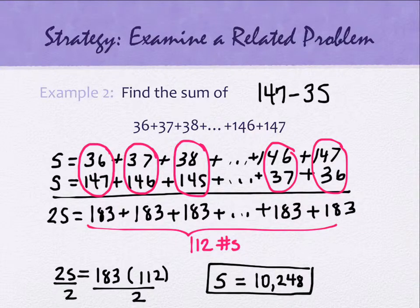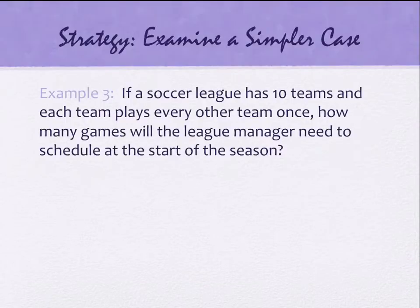All right, let's go a little bit different direction. This is a good strategy for examining a simpler case. A soccer league has 10 teams, and each team plays every other team once. How many games will the league manager need to schedule at the start of the season? It's a very practical problem. Leagues need to know this in order to get the games scheduled, in order to get the referees planned, and all that kind of stuff.